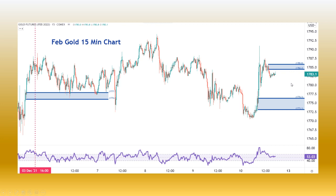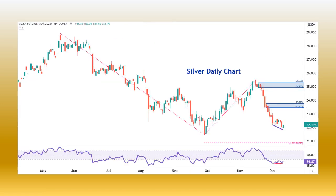So you want to really focus on very small time frames if you're going to try to trade this, or look for something else that's better. Like I said, a different market.